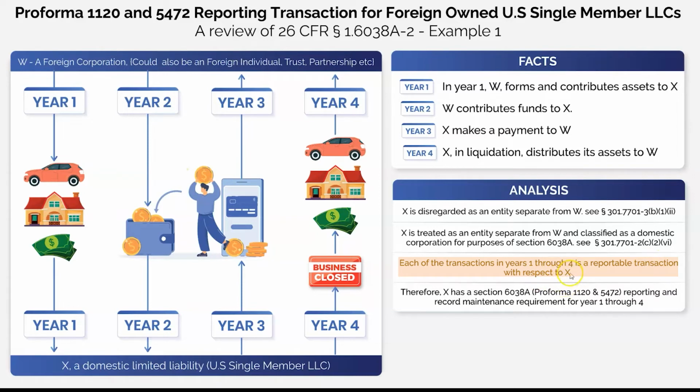When we say with respect to X, it means that it is X that makes the report, not the foreign corporation. So in year 1, X is going to report that it receives this asset from W, its parent or its owner, which is a foreign corporation. In year 2, X will report that it received funds from its parent, which is a foreign corporation, or its owner, or its member. In year 3, X is going to report that it made a distribution to its member, its owner, or its parent, which is a foreign corporation here.